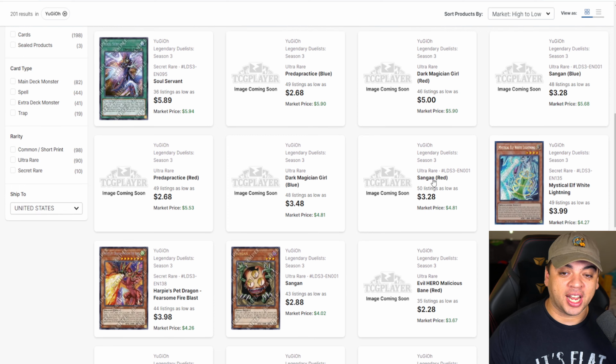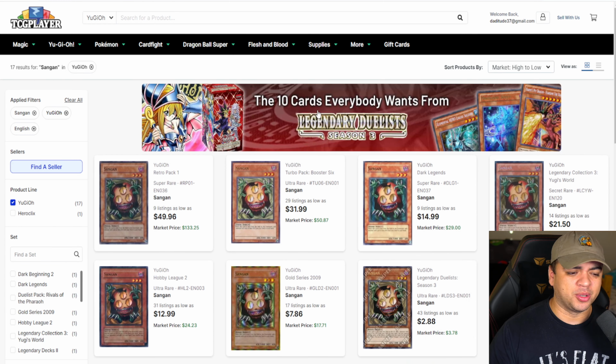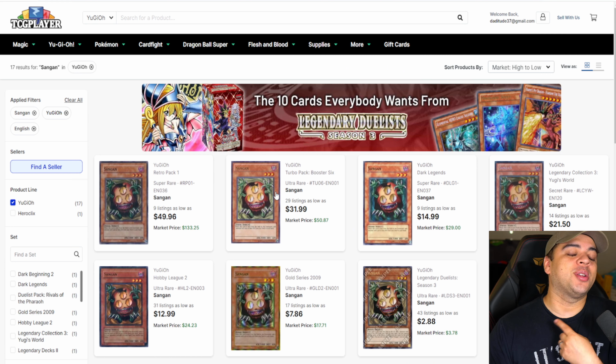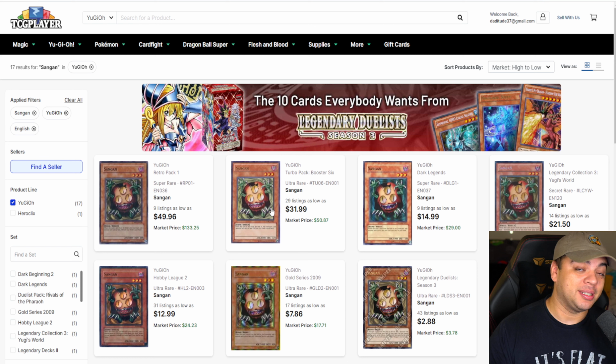Listen, looking at the rest of the cards, I do like looking at Sangan over here. Sangan Ultra was always a money card. I mean, you could click on Sangan and, besides Legendary Duelist 1, which is like $3, the Ultra Rare Sangan from Turbo Pack Booster 6 is $32. Obviously, will Sangan Legendary Duelist 3 be at this price point? Probably not. Will it drive the price of Ultra Rare Sangan down? Probably.